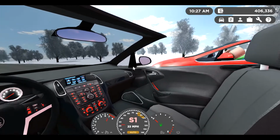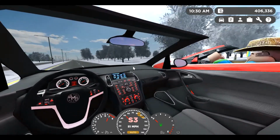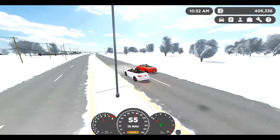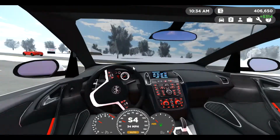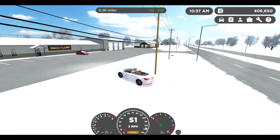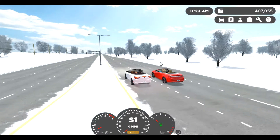Oh god, terrible launch. That was really underwhelming, to be honest. Yeah. 60 in about 8 seconds. Oh god. Alright, what's the top speed? Ouch. Oh no. I'm sorry. Let's redo that. Alright, let's try this again.